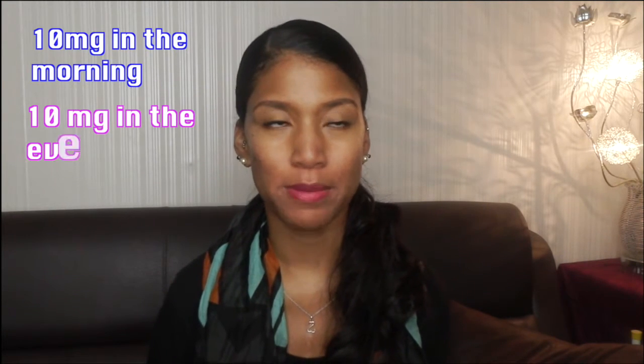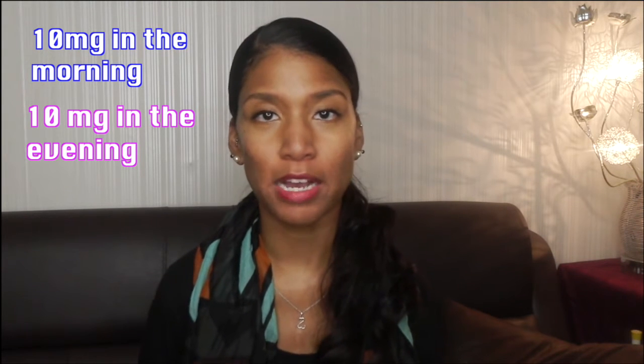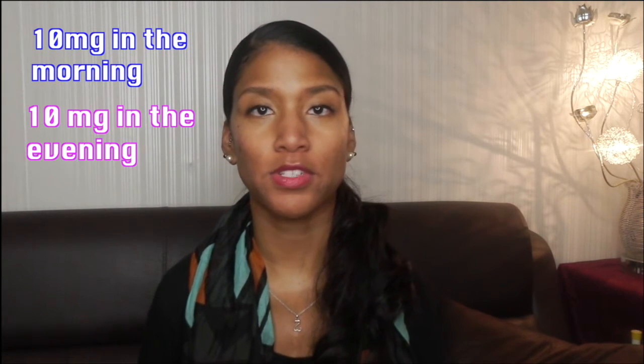Before I get into the symptoms, I want to tell you that I am on a low dose regimen. So I'm only taking 20 milligrams of Accutane a day, 10 in the morning after breakfast and then 10 in the evening after dinner. That's just what my dermatologist wants me to be on. I know in the States, they usually give you the amount of Accutane that you need per your body weight. But here she just says she wants me to be on a low dose.